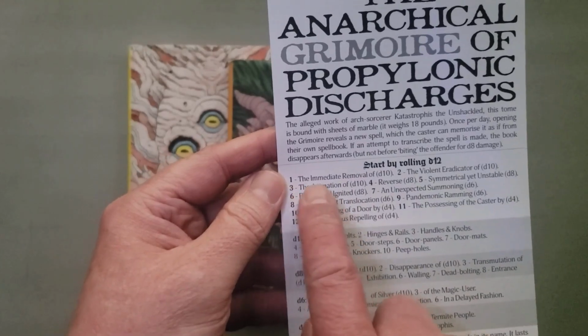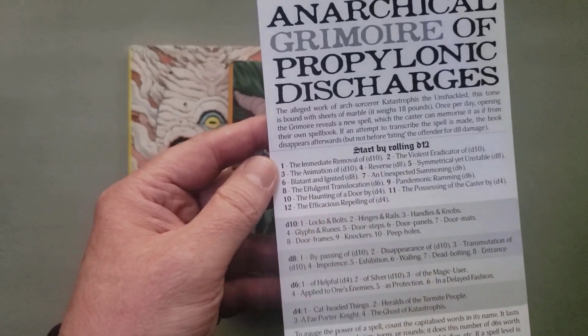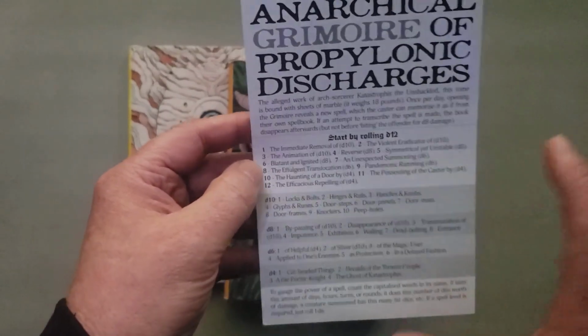So if you roll 1, the immediate removal of, and then you can roll on the D10 table, and it could be locks and bolts, or hinges and rails, or handles and knobs. It's any one of those things. It's essentially spells.